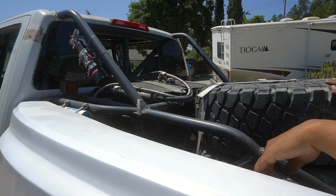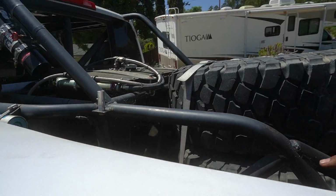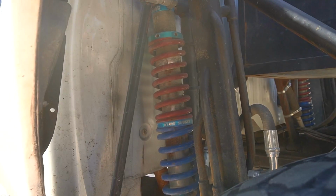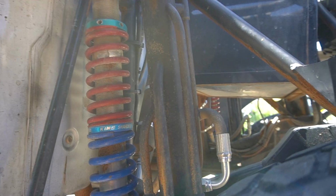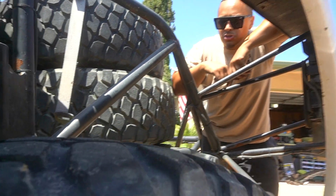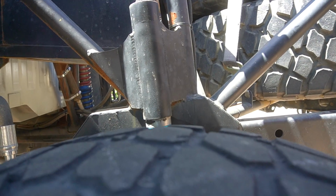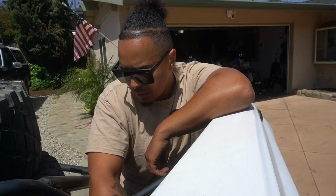All the plumbing. The shocks back here are 4-tube 3.0 by 18 bypasses. Gotta get down here. Oh yeah, let me see that. We gotta see what's in here. So those are 3.0 by 18 4-tube bypasses. Right in front of that, we have the 2.5 by 14 coilover. Right next to that, we have the 2.0 by 4-inch bump stop. And we have some limiting straps.